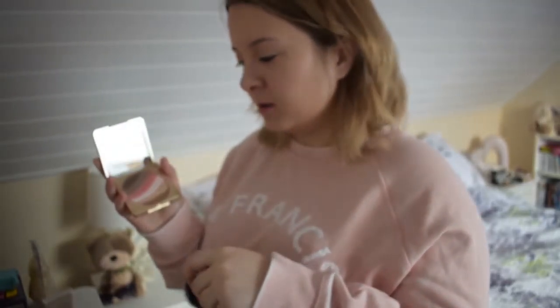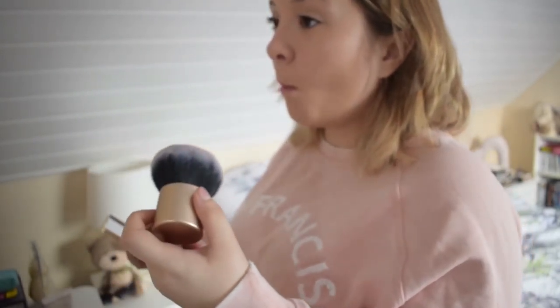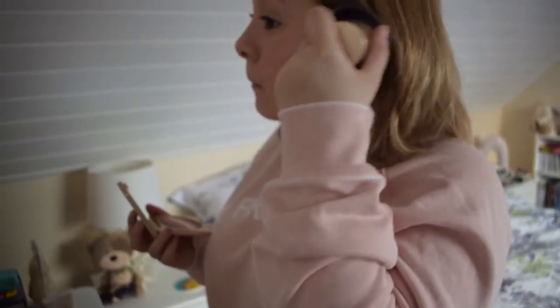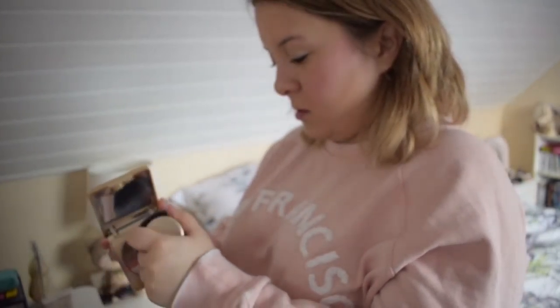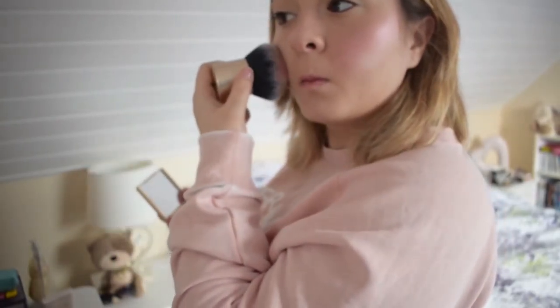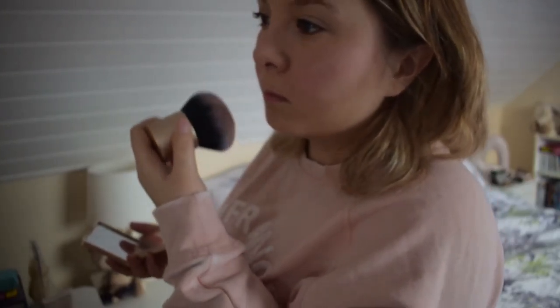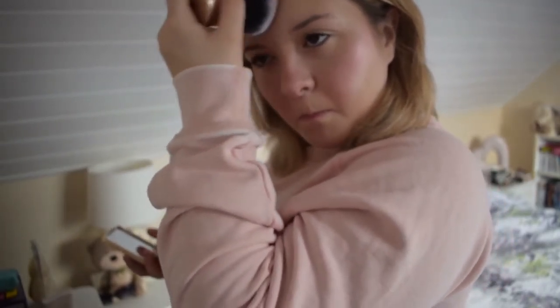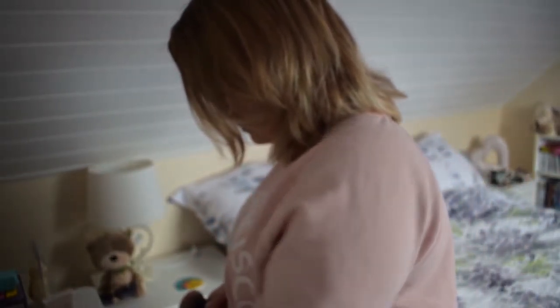Now I'm going back to this. This is like blusher and bronzer all together, and it's got things like highlighter in it. Just gonna get my little brush. It's nice and clean because I cleaned it. Oh, I'm gonna just do that. Sweep it, and there we go. That kind of went wrong, but oh well. I'm not gonna complain too much.